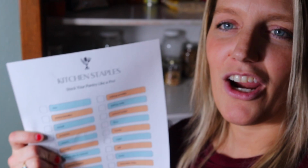Now I do have a list of common normal people kitchen staples that you should have on hand right here. If you are interested in getting this list, I will link it down below and then I can just send it to you and you can print it off. If you want to get started on your own kitchen staple heaviness, you can start following that list, start adding one thing every time you go grocery shopping or whatever works for you.